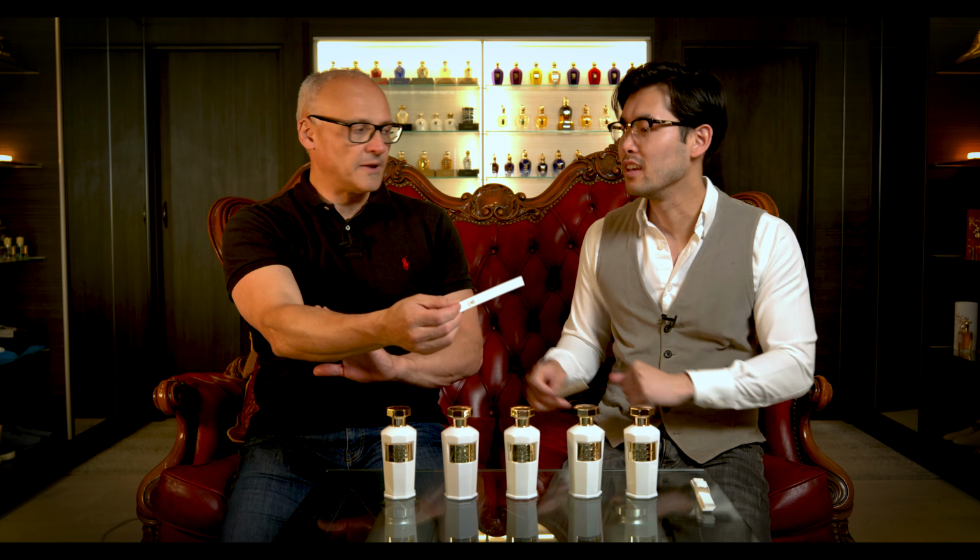You know one thing too, I love the weight of these. The weight of this cap, you could kill somebody, and the weight of this bottle, it's kind of ceramic. I reckon you could throw it at somebody, hit them, it'll bounce, and it'll still be okay. You could throw this into a brick wall and it wouldn't even break.